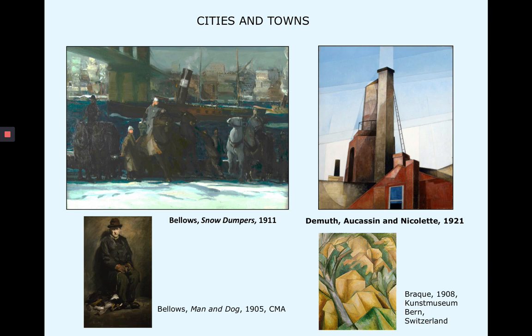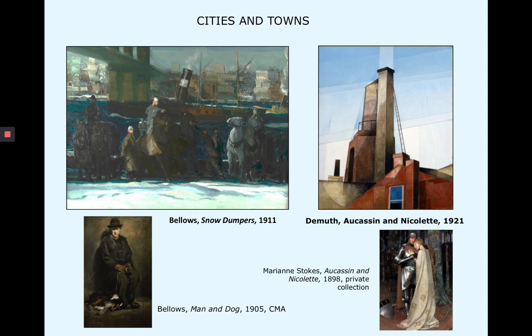And in addition to the rather simplified depiction of the architecture, you see diagonal lines in blue and white that are crossing the smokestack and the silo. And these are abstract lines very much inspired by the geometric planar breakup of objects of Cubism. Sometimes these lines are called ray lines, and they're almost like spotlights on the objects. And this title, Aucassin and Nicolette, I mentioned, influenced stylistically of the French movement of Cubism.